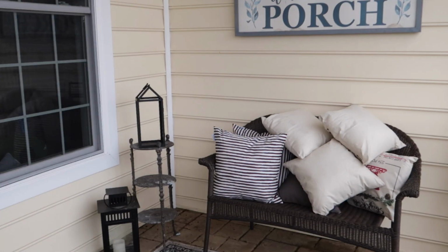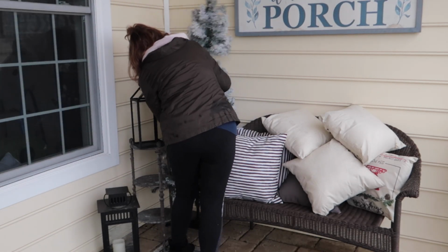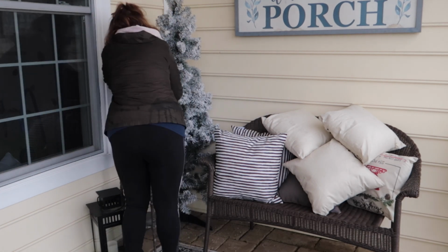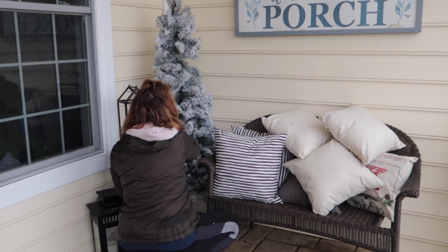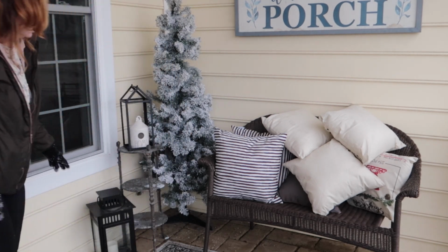It was inside and then I moved it out here. I'm replacing it with a little Walmart tree. This tree used to be used in my dining room in my previous house, and then I've just been using it out here in this house and I absolutely love it. I think it's so cute. It's from Walmart. I think it was like $25 when I first bought it, like 8 years ago or something crazy.